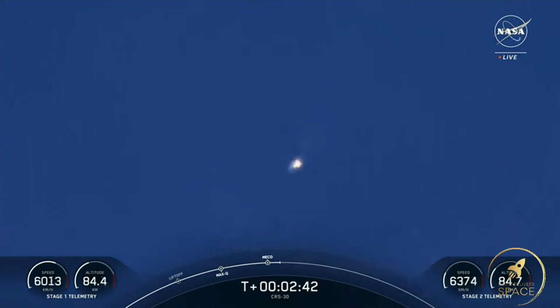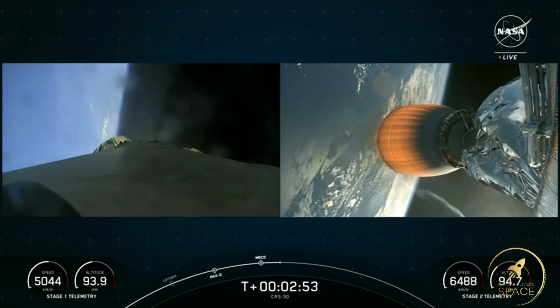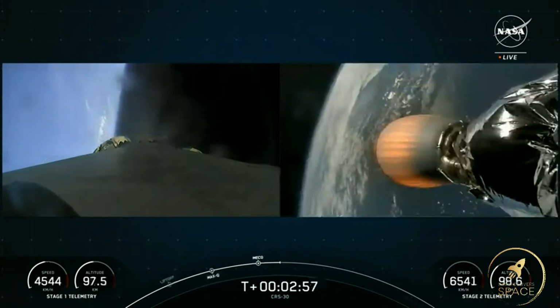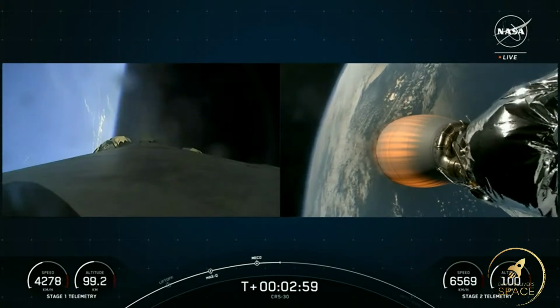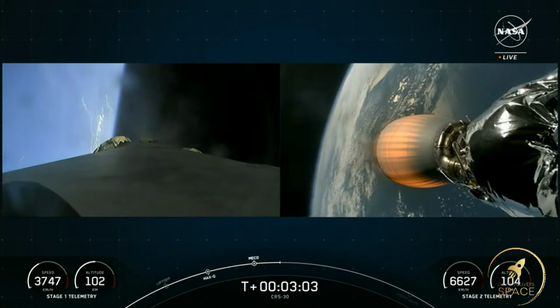There you heard and saw those events happening back to back. Awesome views of the first stage flipping back around as it performs its boost back burn. Again, we had main engine cutoff, first stage separation, second engine start on the second stage, and that first stage doing the awesome flip as it starts its boost back burn.